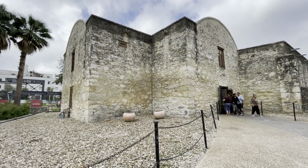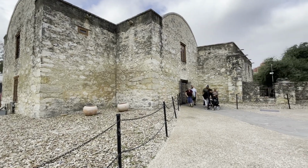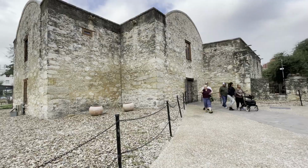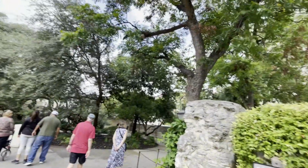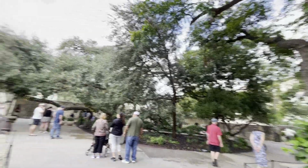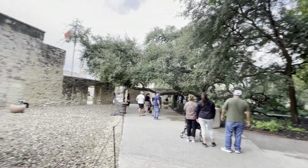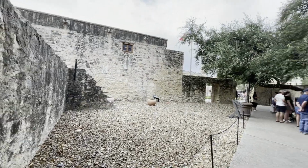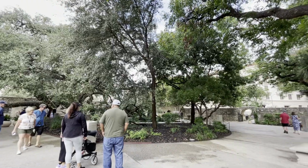Here's the backside of the church at the Alamo, outside. This is so amazing. I'm getting to see so much more than I did last time. The other beautiful thing are these trees. I'm not sure if these are cypresses or... These are beautiful trees outside the Alamo here. And there's another view of the wall on the church. It's amazing.